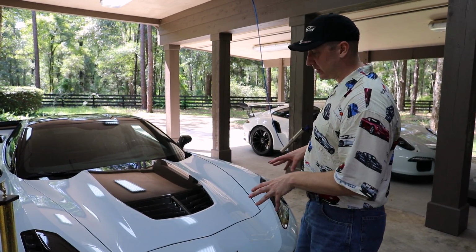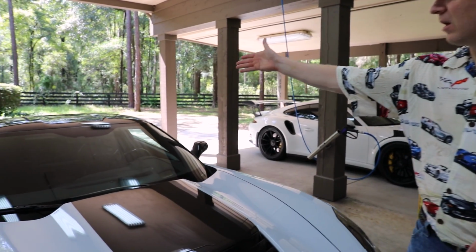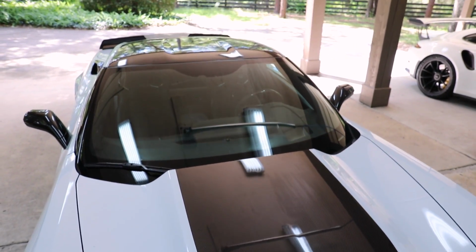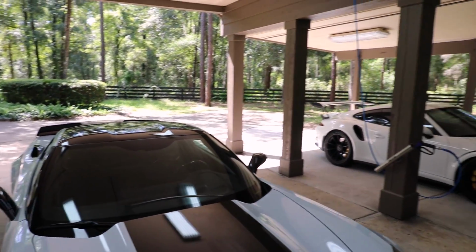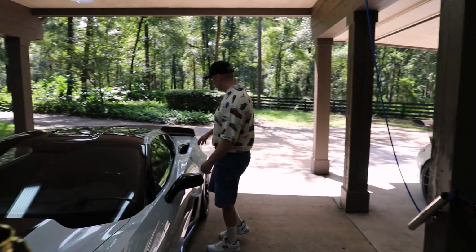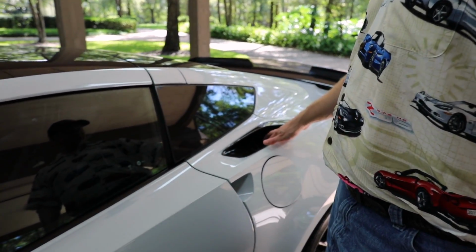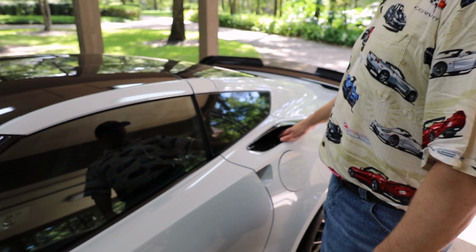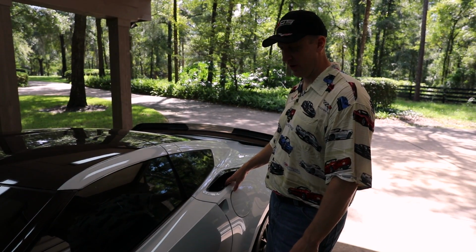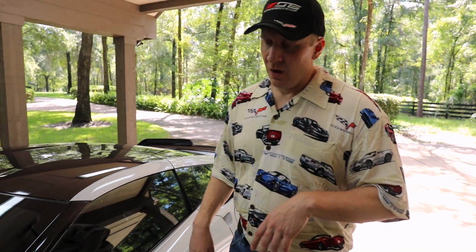But the cool thing about the Carbon 65 Edition is this is carbon. I know you can get an optional rooftop carbon, but that's carbon. And then it comes with carbon, whatever these little cooling ducts are. I'm not sure. Do these do anything performance wise? I'm not sure, considering the engine is in the front. But I like the way this particular edition looks.